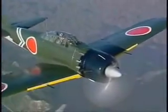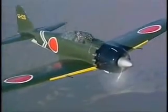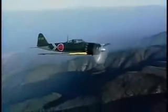The public was told that the Zero was merely an imitation of half a dozen U.S. and one British design. Facts prove that this highly original fighter was the result of numerous years of ingenious Japanese research and trials.